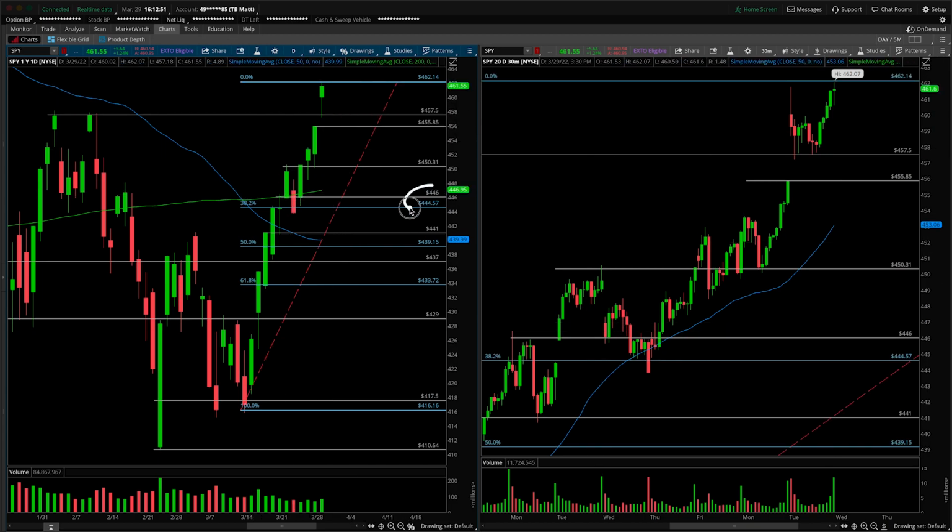You'll notice that 446 is roughly just above our 38.2, and that's a structural element as well from our 30-minute time frame. You can remember resistance, support, resistance as we stayed below, and the breakout leads to a significant new higher high.